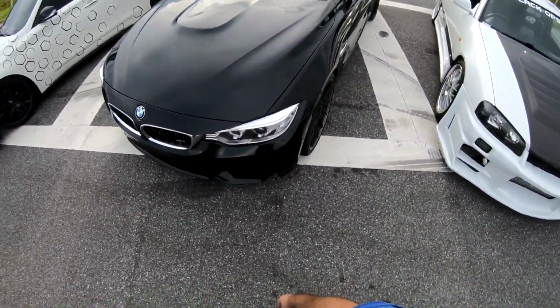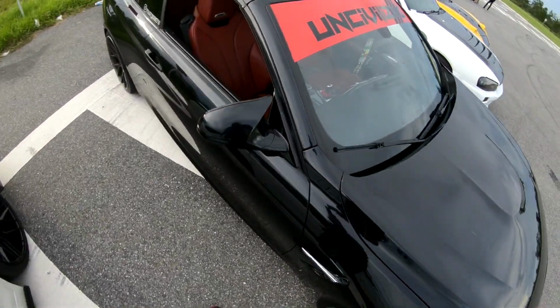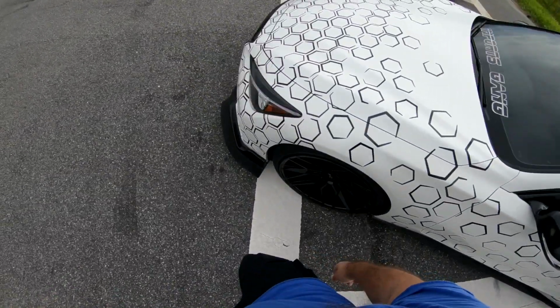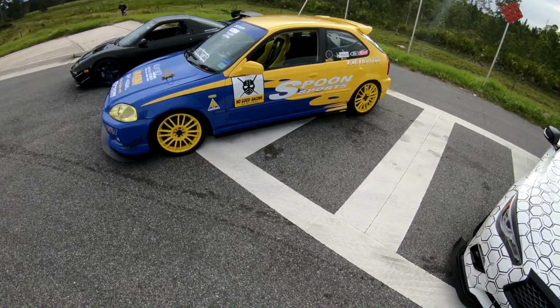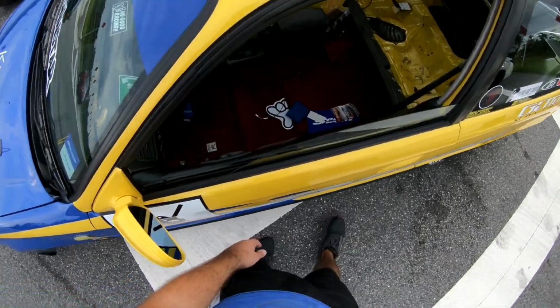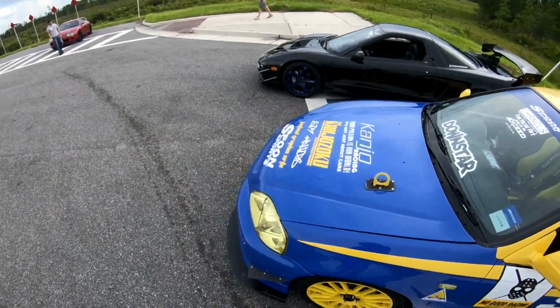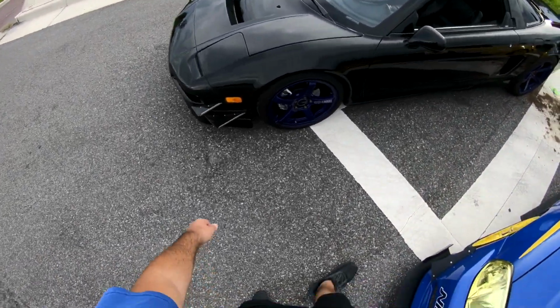Oh, M4, nice. Is this a stick? Ah, it's DCT. This is also auto. Oh, it's a Q50. Should be. This is Danny Spoon Civic. Oh shit, he only got 1 seat? Damn, bro. How are we supposed to do a review if you only got 1 seat? We got John's NSX. Pretty sick.